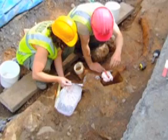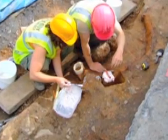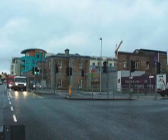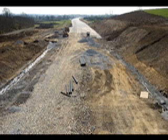Who brought the archaeologists in to work on these sites? The laws of planning in Ireland mean that if a big building project, like a road, is being constructed, the National Roads Authority would come in and make sure that all the archaeology identified is fully excavated and recorded by archaeologists.